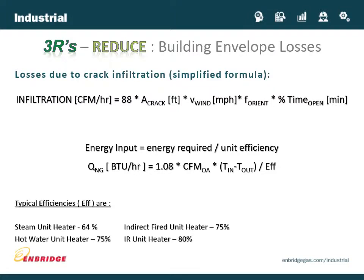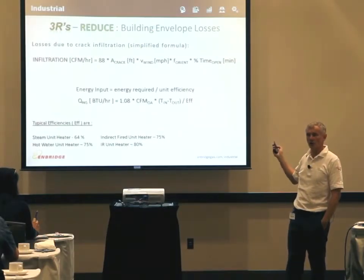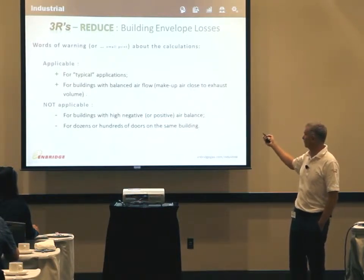1.08 times your infiltration amount times temperature difference. Those are the savings, essentially, by stopping that infiltration. The question is, how do we stop infiltration? That's a more important question than the actual amount of infiltration. And these are the things that I was just talking about, the small print on all these calculations.